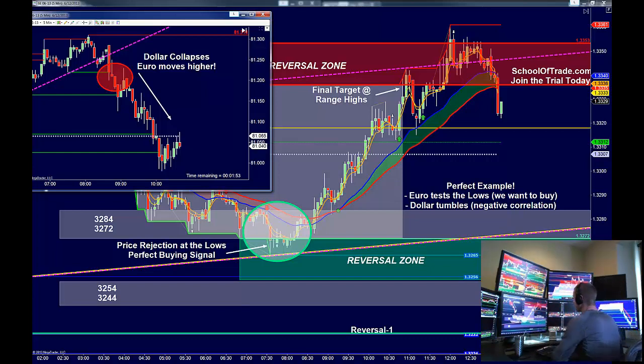Don't forget that negative correlation. What were the two markets? Gold and euro. Gold and euro. And what was that one time when we can't trust the gold correlation? When the euro is getting pounded.